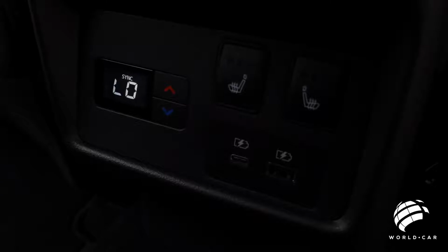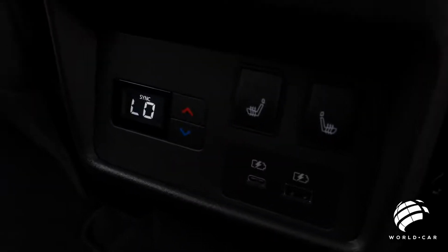You do have an independent 3rd climate control in the rear. So remember, front driver and passenger have their own temperatures they can set.